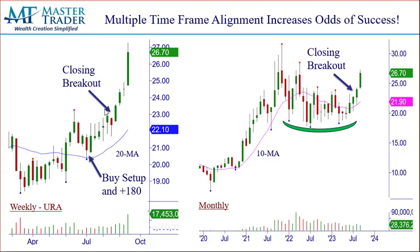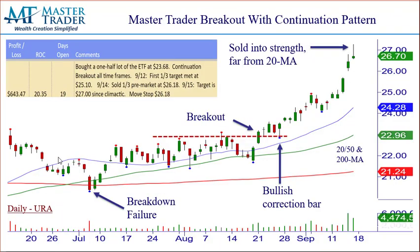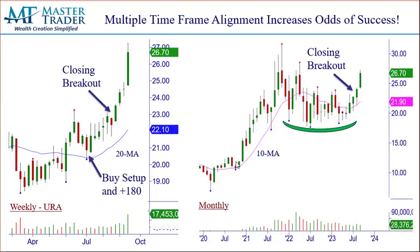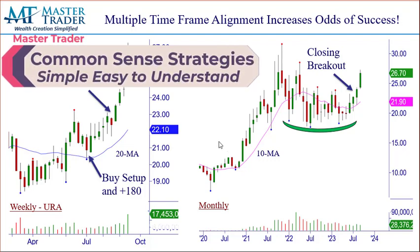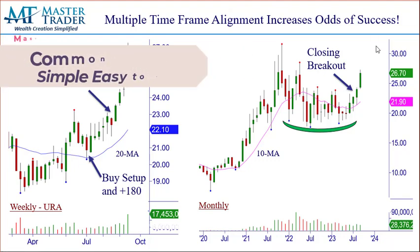Now, here is where we entered on the daily chart. So notice all of these 4 or 5 candlesticks here are this multi-month consolidation on a daily chart. Now, although not required, we use these longer time frames for our ETF trader, which has longer holding periods, when the weekly and monthly are in alignment, which they are here. So multiple time frames in alignment increases the odds of success of the trade working.